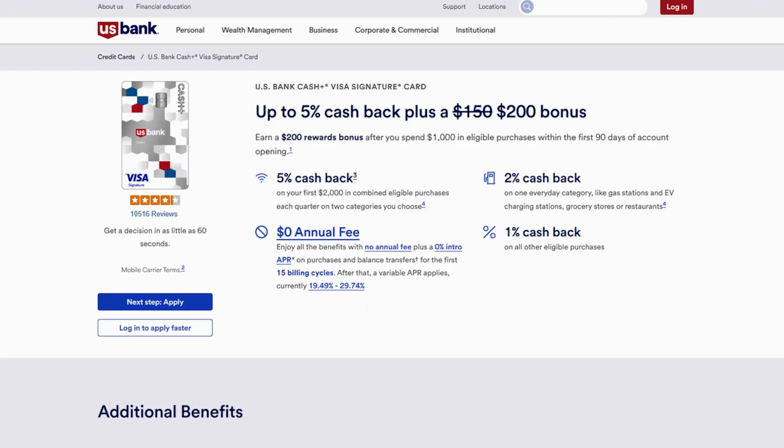So this one card's actually going to hit 2 birds with one stone, because it's going to cover 2 different categories. The categories that this card's going to knock out for us in this card setup are utilities and ground transportation. So this card's going to be US Bank's Cash Plus Visa Signature card.